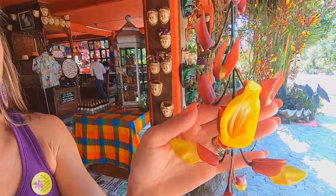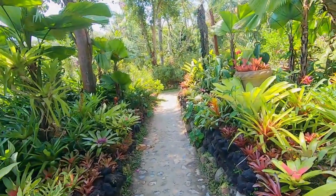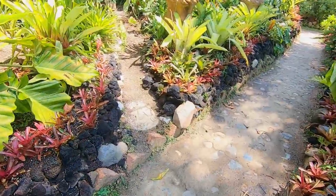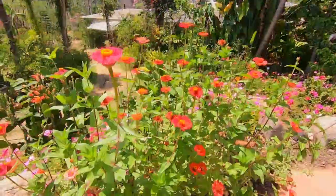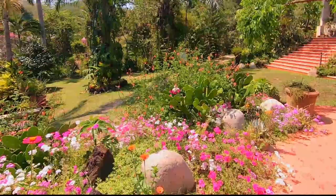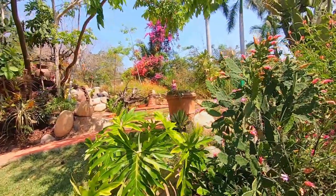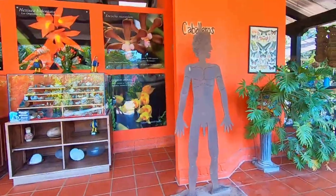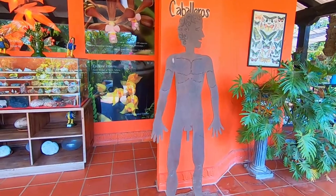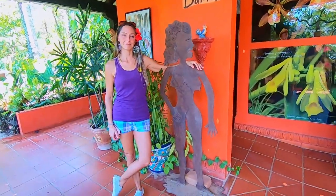Incredible, right? They have some very excellent indicators here as far as which bathroom you might want to choose. It'd be easy to select. You at the right bathroom?